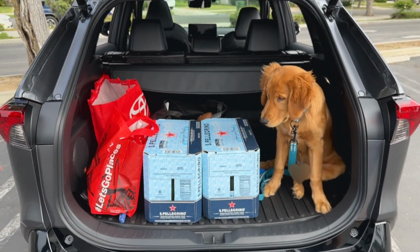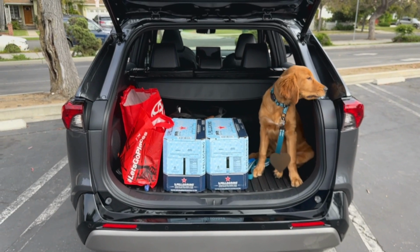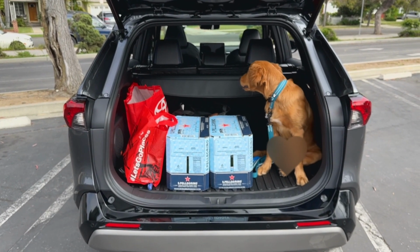Good boy. Good boy. What do you think, Coop? Do you like riding back there?